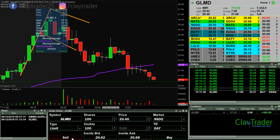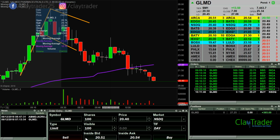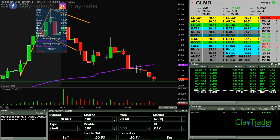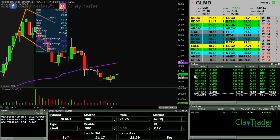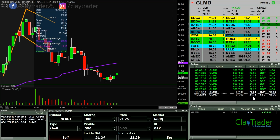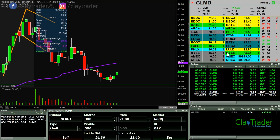And it continues to hold strong. Okay, trying again. There is the break. Kind of. Okay, I have an order out at 21.75 here to try to short this bounce. Just 300 shares to get my feet wet, so we'll see if it can break up through 21.50 or not.